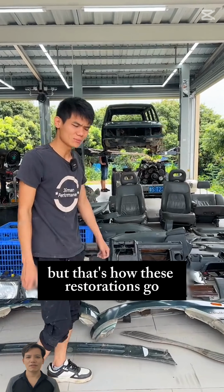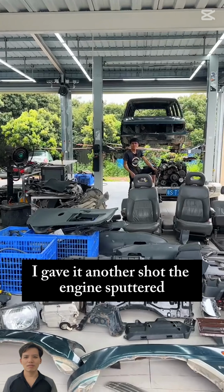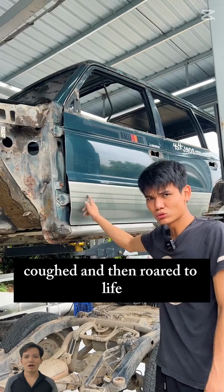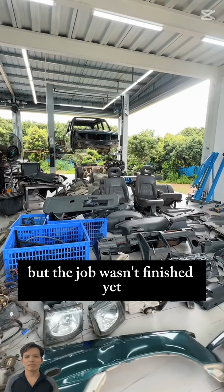But that's how these restorations go. Once the new starter was in place, I gave it another shot. The engine sputtered, coughed, and then roared to life. That moment alone made all the effort worth it. But the job wasn't finished yet.